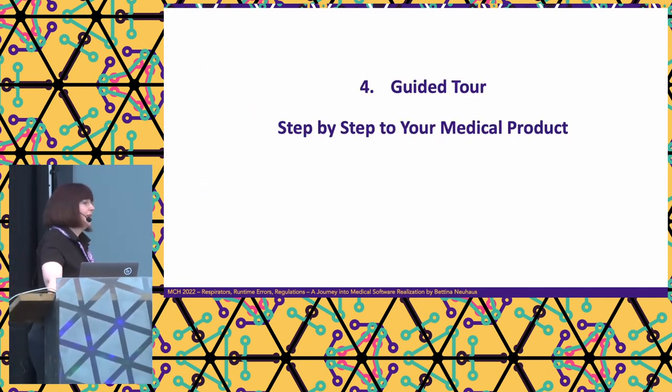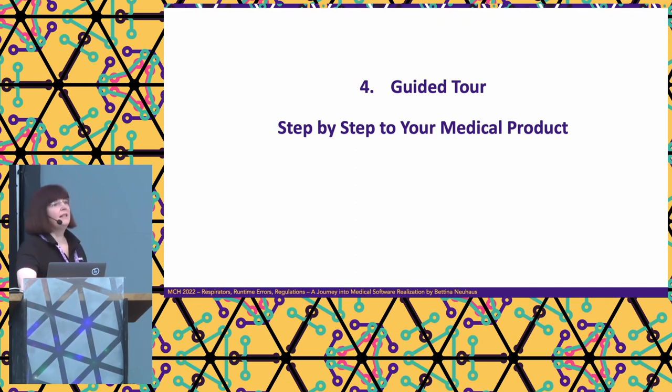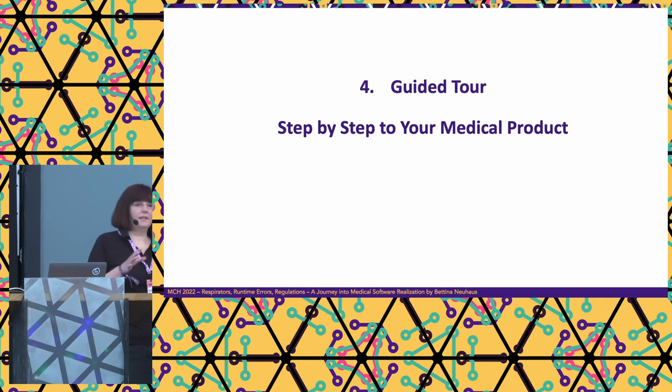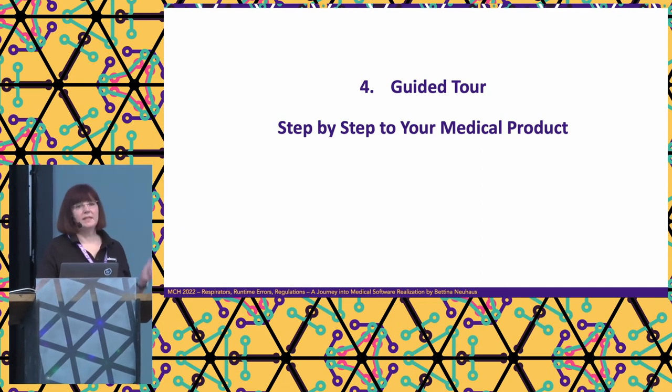Okay, so these were the examples, and now the biggest part is we take a look into the regulations and what that means for your product. Let's say you have a good idea for a medical product, because that's what I will focus on. There are other types I will show you on the next slide. So the focus is medical products, EU, but it also applies in big parts to other kinds of products.